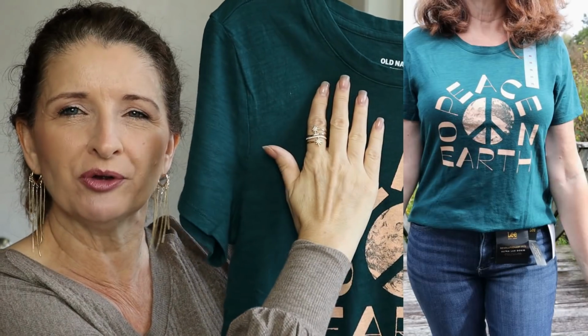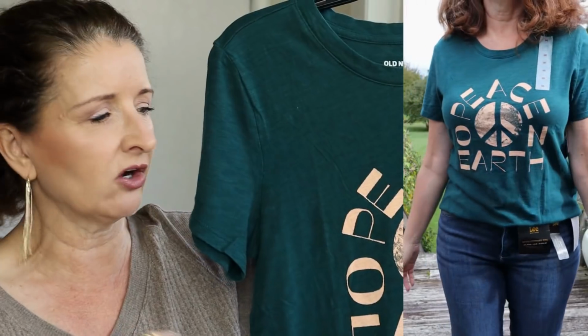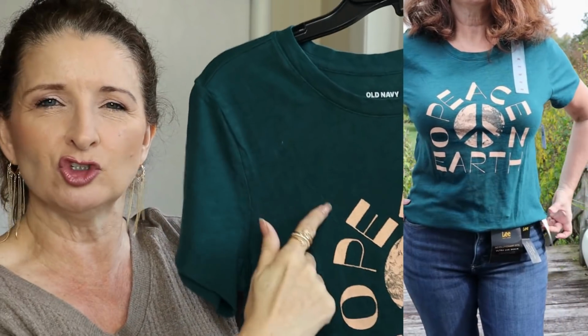I picked this second one up for a number of reasons. I love the deep, rich jewel tone color of this. The graphic itself is in a pale peach, which generally is not a good color with my skin tone. It makes me look washed out, but because it's surrounded by the jewel tone, it definitely works. And I love what it says. It says peace on earth.